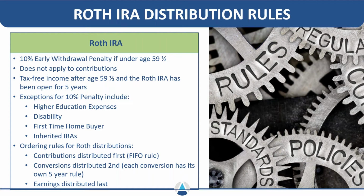So if you had $10,000 of contributions and you had $3,000 of earnings attributable to that $10,000 of contributions, if you distributed $10,000, you'd pay zero tax, zero penalty, because those contributions are basis. If you distributed in that same scenario $11,000, you would have to pay a 10% penalty on that $1,000 distribution. So you pay a $100 distribution penalty, and then you'd also pay tax on that $1,000 of earnings that you distributed before you were eligible to do so.